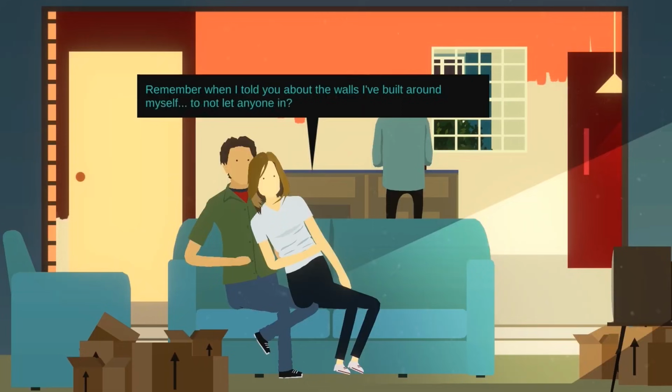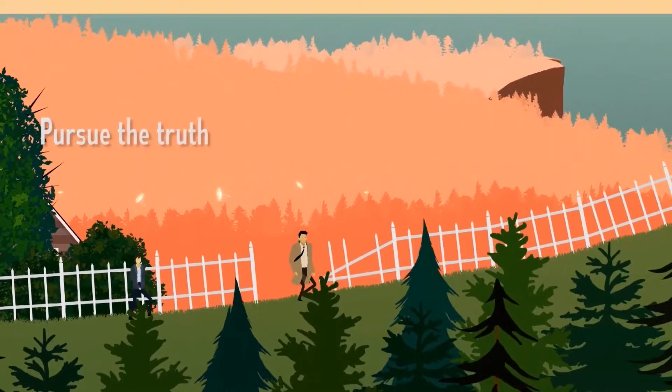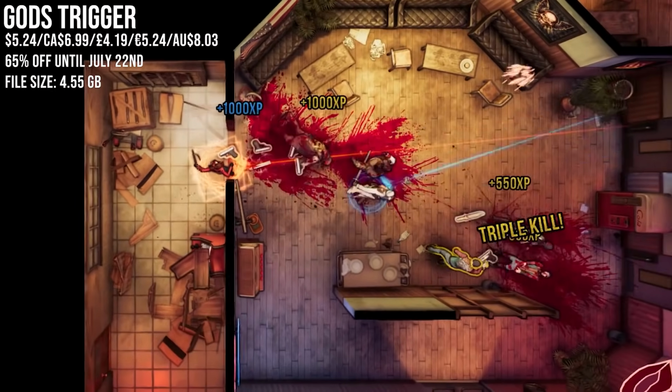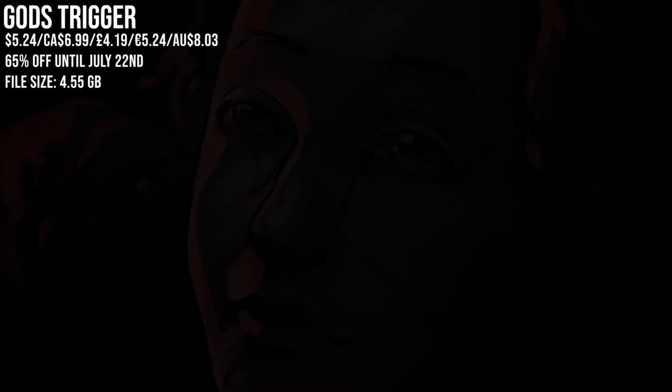My pickups of the week then, meaning I can't necessarily recommend them, but maybe you'll want to join me for the ride, and I've grabbed 2 this week. First, God's Trigger. I always see this on the eShop, but it's back now matching the low price with 65% off, and it just for sure looks like my sort of thing.